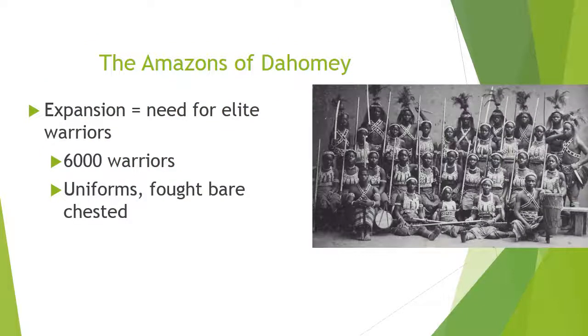Now, other than the king, men were not allowed to be in the palace at night, so the royal guard was made up of women, and in the early stages were most likely some of his wives. These women were featured in processionals on feast day parades. Their initial baptism into combat came from being put into the back rows at battles to make the army look bigger than it was, but for a long time they weren't expected to fight. But the need to constantly expand the kingdom meant that they needed all soldiers to fight all the time. And so the Amazon force expanded to roughly 6,000 female warriors.